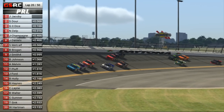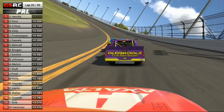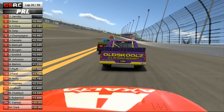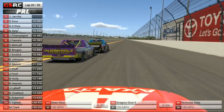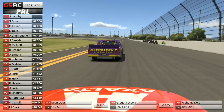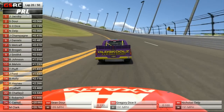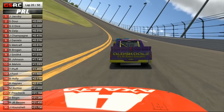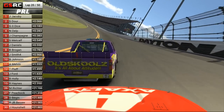Well, Sean Dower hasn't really just tried to put him early on was Nicholas Delp, and Delp just got into a position where he couldn't do that anymore. But Joshua Daniels and Scott Metcalf, who are up there at the high side really trying to make things work, they're not having much success. They continue to push forward on the straights, but this time they haven't got much of a run, and they might have to slip down here. But looks like that bottom line is packing up again, and that allows Joshua Daniels to get a run, but they really haven't been making much progress.